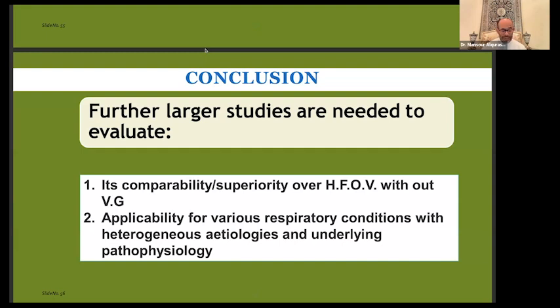Second, make sure there is no leak, because when you use volume guarantee, if there is a leak, it will not be accurate, because the flow sensor of the device measures the expired tidal volume. So if you have a significant leak, then what is measured at the expiratory limb is much lower than what is delivered. So make sure there's no leak, and make sure people are very well trained with it.